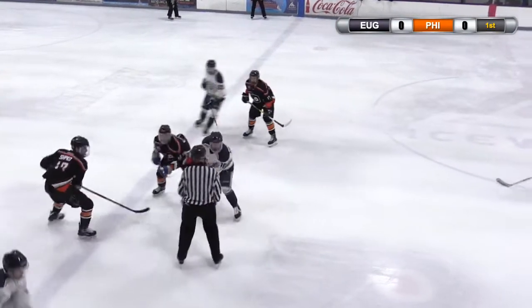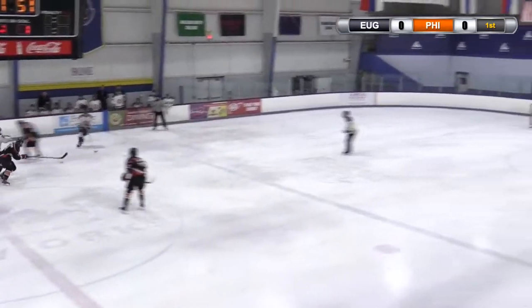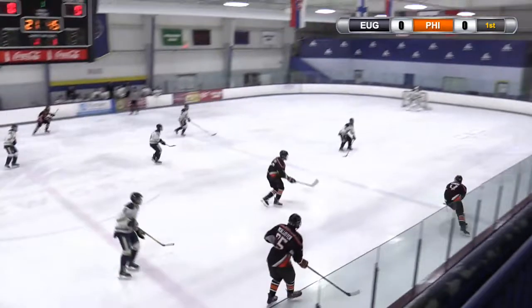Arbolowski to take the draw for Eugene. Both sides jostling for it. It's Eugene who will come away with it. Bauman tries to throw it ahead. It finds its way over to Arbolowski for the moment. But it trickles out of the zone, and Bauman will try to reset. He wants to go D to D. Well played defensively by Philadelphia as he has to rifle that one with some sauce off the boards, and it's turned over. Back over here to the near side.